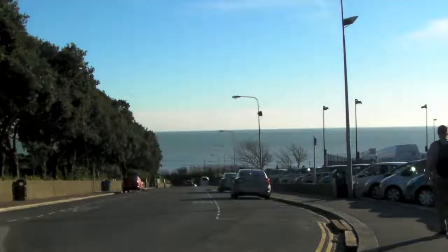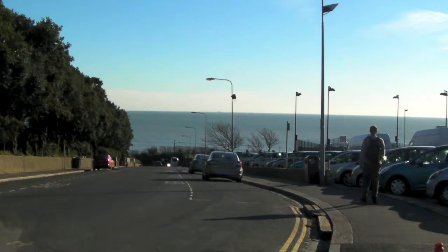This is where we live. We're walking down to the beach. That's the sea. This is the beach at Hastings.